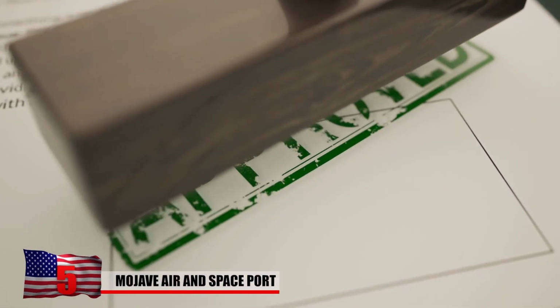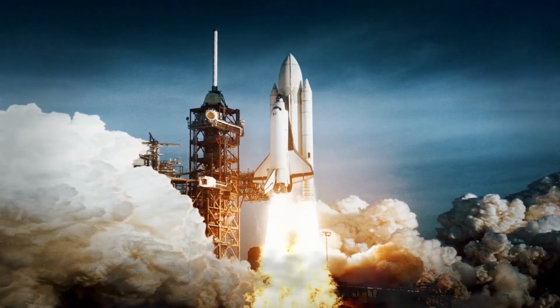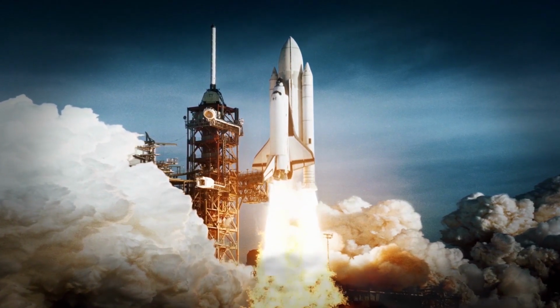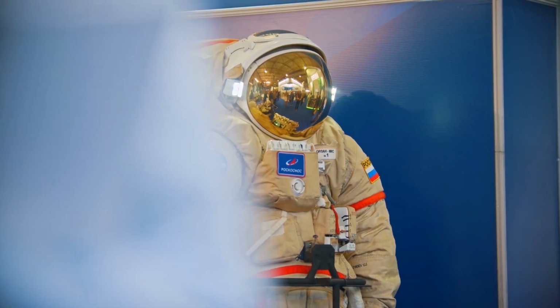It is the first facility of its type in the country to be licensed by the Federal Aviation Administration for horizontal launches of reusable spacecraft like SpaceShipOne and SpaceShipTwo. Mojave Air and Spaceport has a history of both aviation and aerospace innovation.